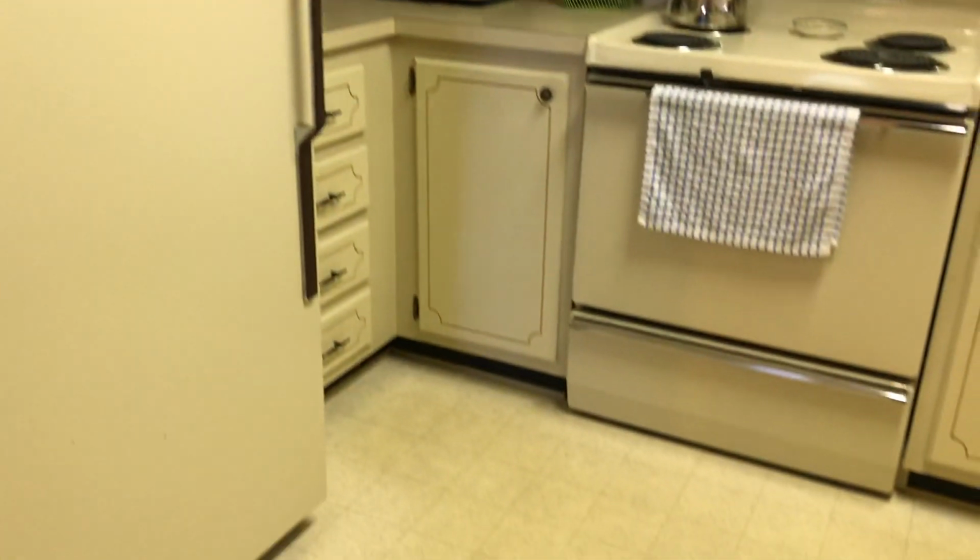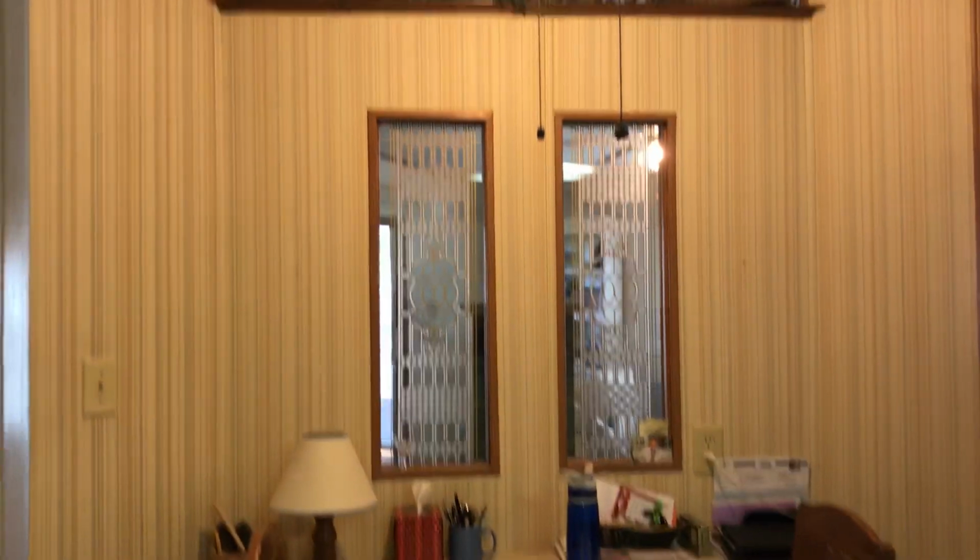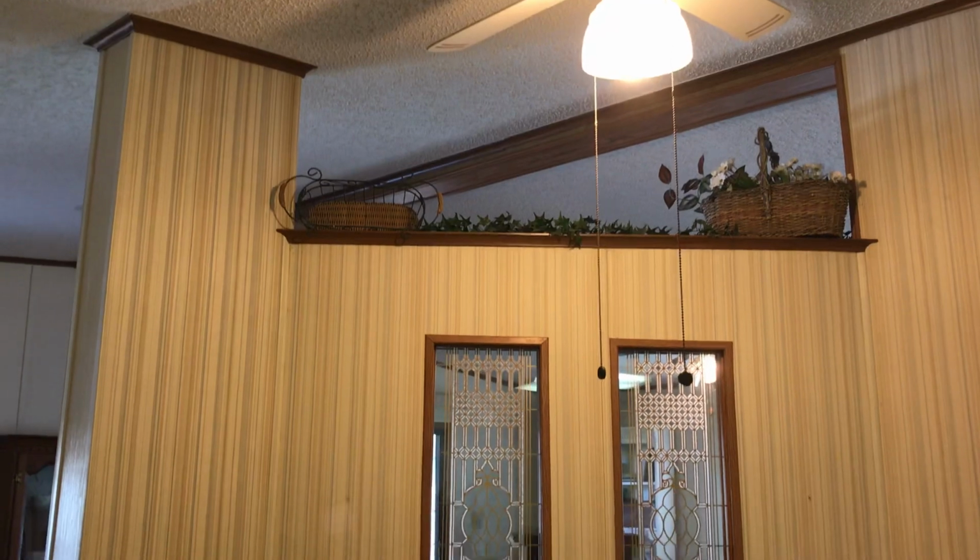I have seen in that area by the doorway where people have moved their washer and dryer from the shed and put it in that particular area. This is the other side of that wall that could be removed. Could put an island here if you wanted.